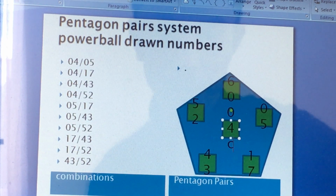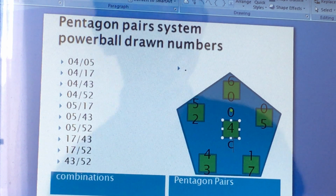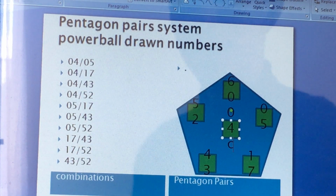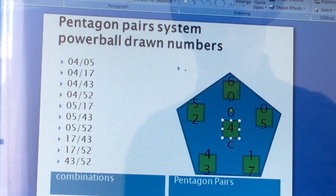So here's how it works. Last night's code for Mega Man was 61. If you had my breakdown, we know that 61 was the code. I put 61 as the code. If you use the Pentagon pair system and that is your code, I like the Pentagon pair system because I'm going to try it for next week's. It gets higher. I might use the double Pentagon pair system, but I like the Pentagon pair system. Let's say 04 is the code.